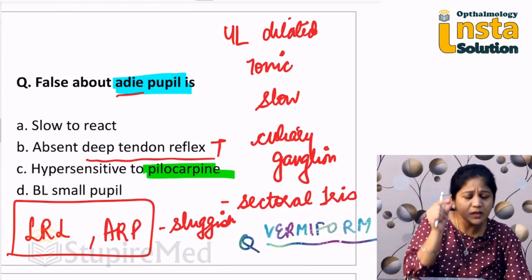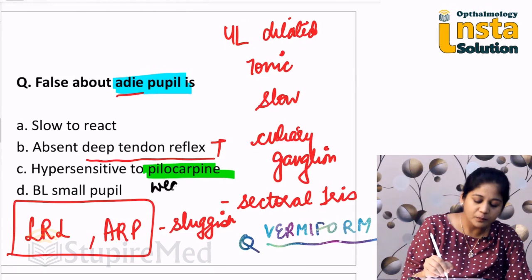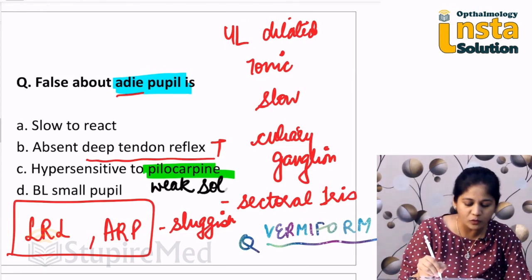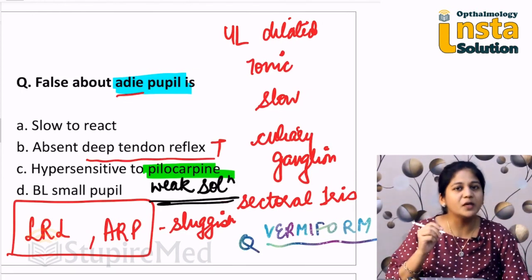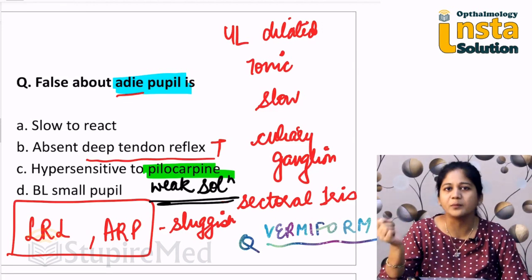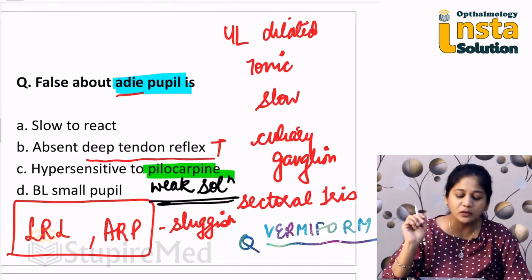So when you put a very weak solution of pilocarpine, then also these pupils constrict. Even on the weak solution of pilocarpine, these patients will show a constriction of the pupil. This is because of the denervation hypersensitivity. So this is something about Adie's tonic pupil, a very important question.